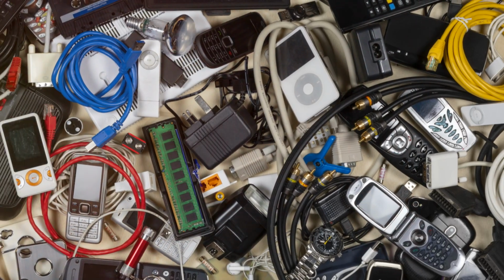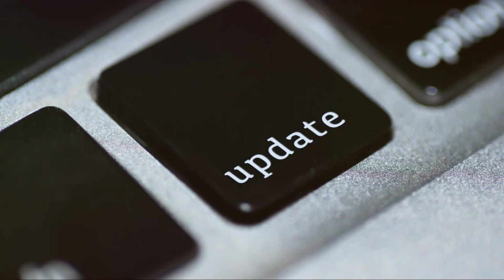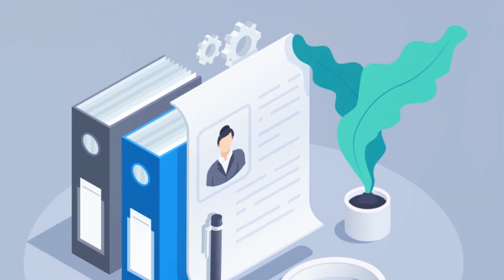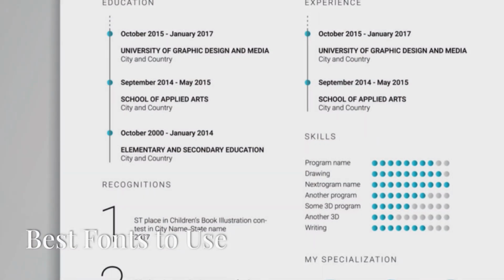Lastly, don't include outdated skills or software. Listing Microsoft Word as a skill in 2023 is like bragging about owning a flip phone. Focus on the skills that are in demand in your field and make sure they're up to date. Remember, the job market is constantly evolving, and you need to evolve with it.